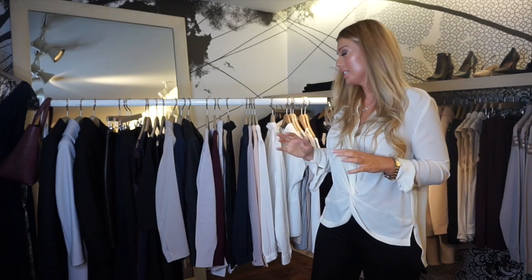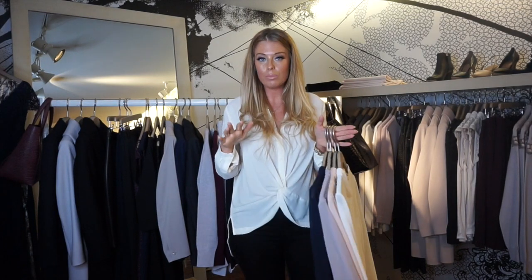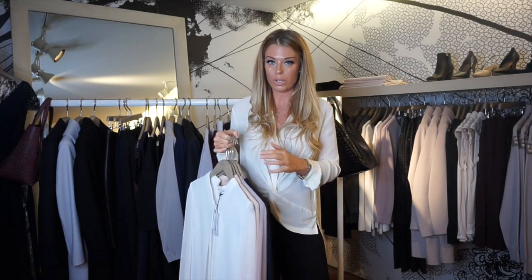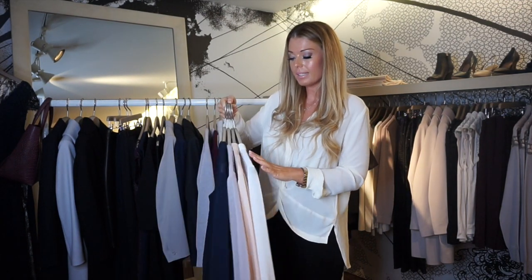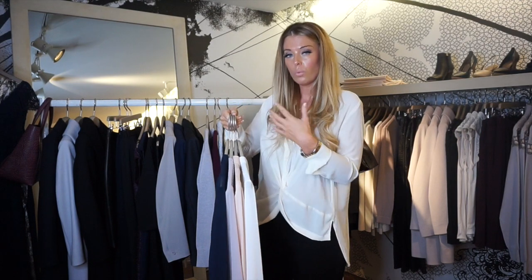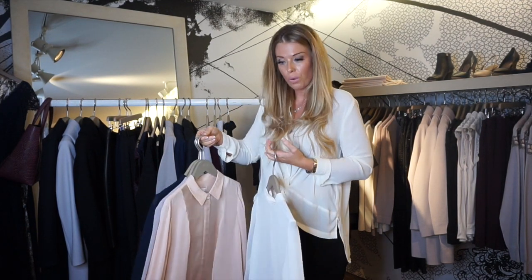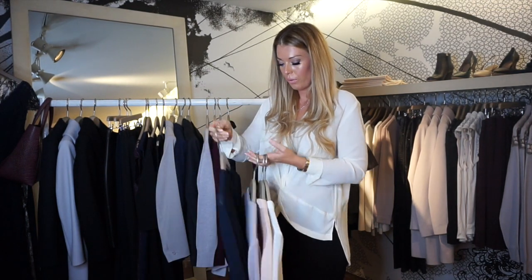So if a white shirt isn't for you, you have the alternative blouse. So this is slightly more feminine, it's a little less corporate than a white shirt. Some people don't like wearing white shirts at all. So this would be your other option. And I would again stick to quite a neutral colour palette, one that's going to work with everything that I'm talking about today. So cream, which is a beautiful sort of pinky nude colour, taupe and navy. So keep it as neutral as possible.